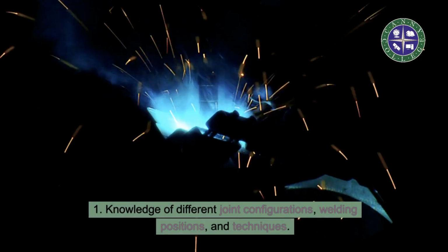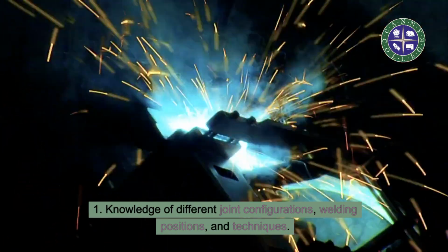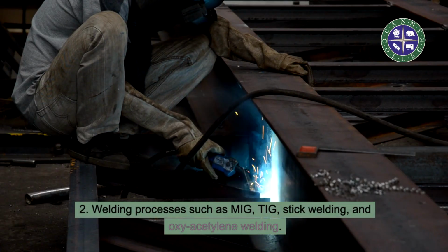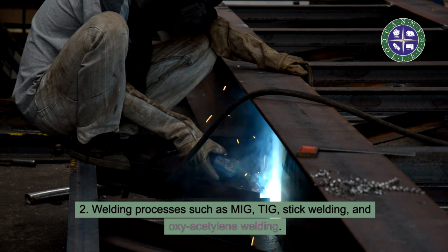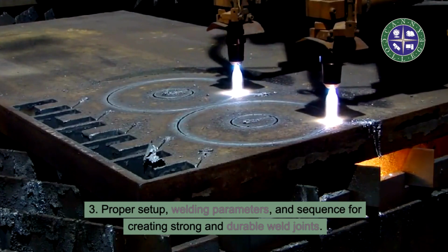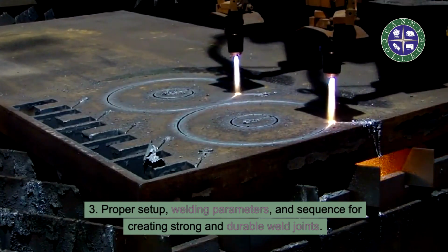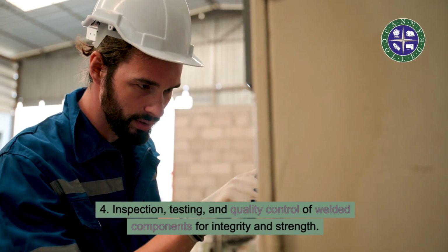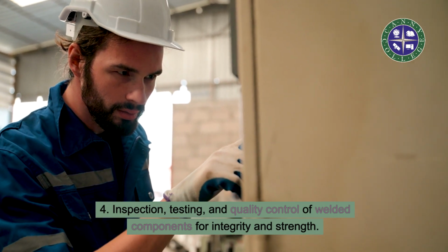1. Knowledge of different joint configurations, welding positions, and techniques. 2. Welding processes such as MIG, TIG, stick welding, and oxyacetylene welding. 3. Proper setup, welding parameters, and sequence for creating strong and durable weld joints. 4. Inspection, testing, and quality control of welded components for integrity and strength.